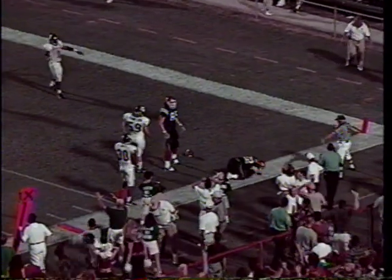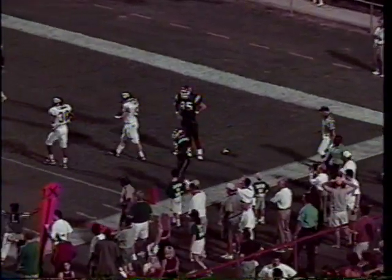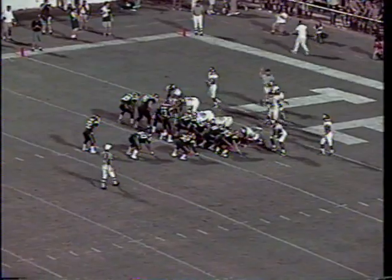Steps up, forced out of the pocket, under pressure. Got a flag down in the end zone. Here's the throw, incomplete, caught and then dropped by Bobby Raitel on the sideline in the end zone. Holding on the defense. They come out again with that power formation.